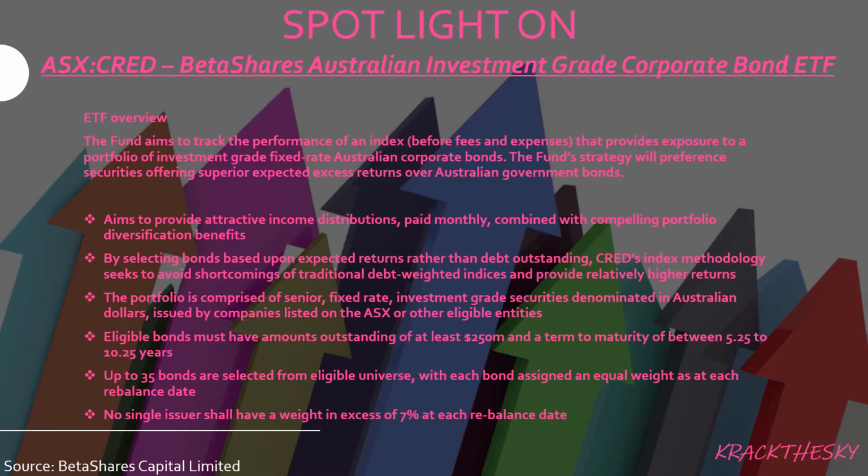Provides exposure to a portfolio of investment grade Australian corporate bonds. The fund strategy will preference securities offering superior expected returns over Australian government bonds. So looking for a high yield. The main aim is to provide attractive income distributions paid monthly, which is great to hear.